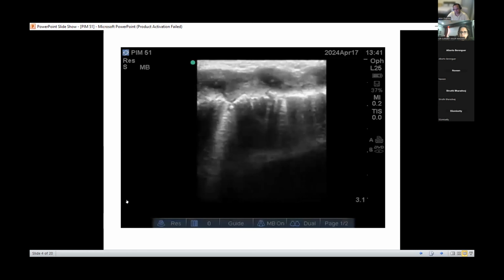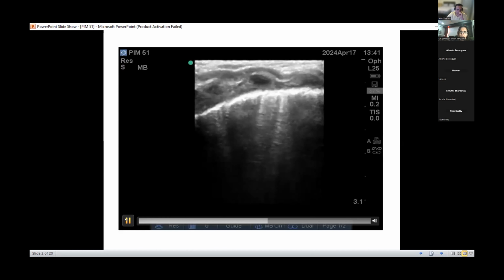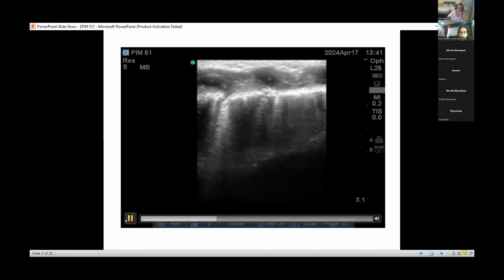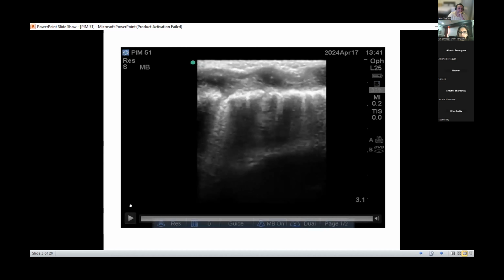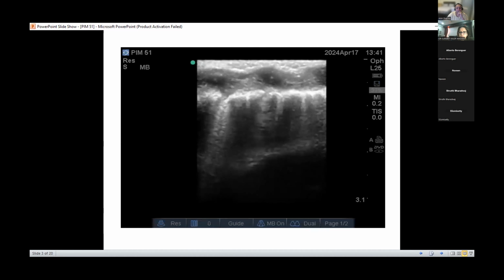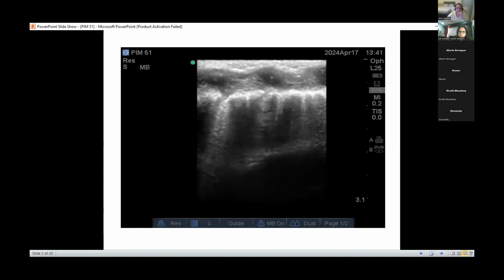I'm sorry, I have not named the regions. I usually start from R1. That's fine. In R1, you can see a nice batwing sign and a pleural line, and pleural sliding is present, with subpleural consolidation, I think, with comet tails, and A lines are visible. I think there are some areas of atelectasis as well, with small subpleural consolidation.